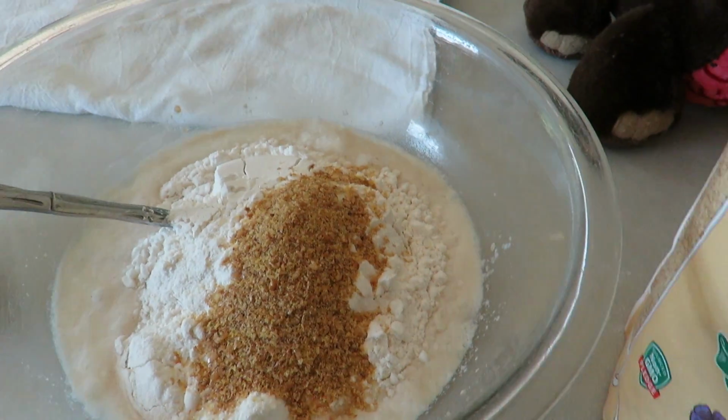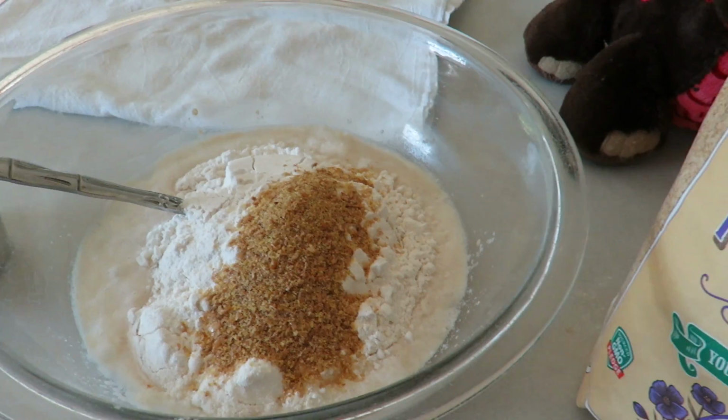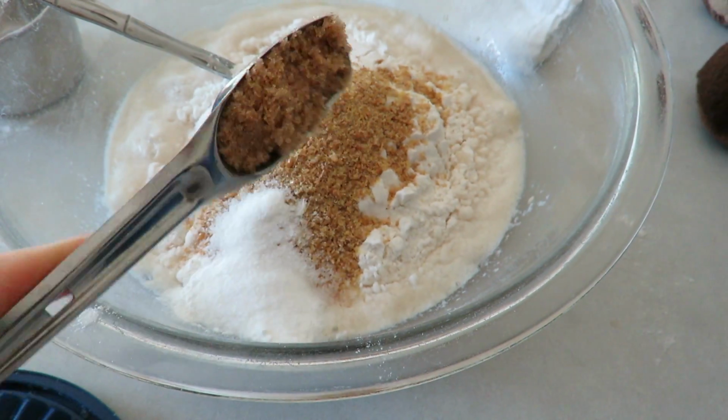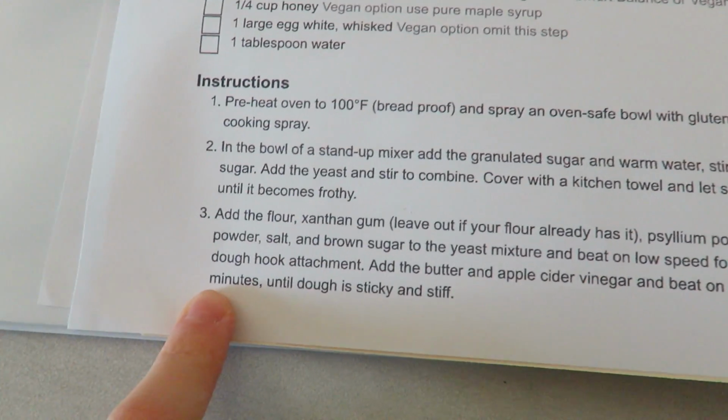How does this stuff taste actually? I want to get a little pinch. It doesn't have much of a taste, but it has the texture of sand. 2 teaspoons baking powder, 1 1/2 teaspoons salt, and 1 tablespoon of light brown sugar. And now we're supposed to beat on a low speed for 2 minutes with a dough hook attachment.